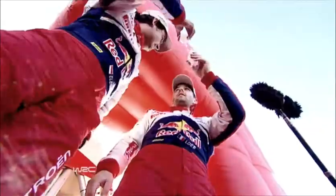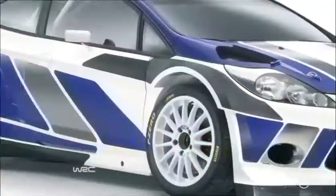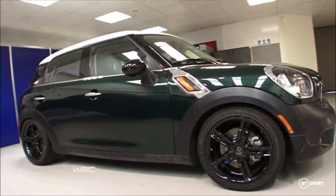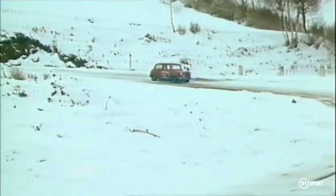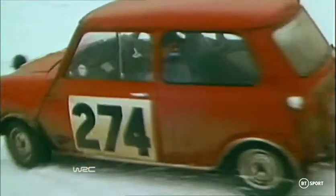With Sebastian Loeb and Citroën already crowned as the 2010 World Champions, excitement still buzzes through the service park as attention turns to next season. The principal generator of that buzz is the much heralded return of the iconic Mini to World Rally in 2011. Well, clearly rallying is part of the Mini's history, going back all the way to the early mid-60s, and so the heritage is there. So this is a chance for Mini to really build on some of that success.